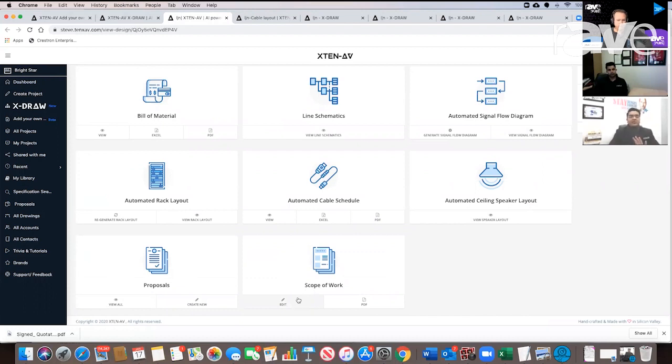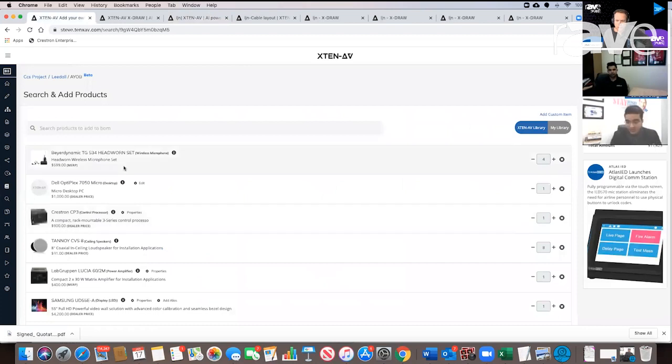So that's XDraw. That's one of the biggest things which we are launching. There is another enhancement which we're doing. In XTEN-AV, there are 3 ways of doing design. First, you can answer a questionnaire, if you remember from the last demo, and get product suggestions and build the BOM. The second method was you can add your own BOM and do the configuration, and we will automatically draw the lines and connections. The third method, which I just showed you, is XDraw. You can just add your products and do the connections yourself. We've done a major enhancement to the add your own BOM method as well.